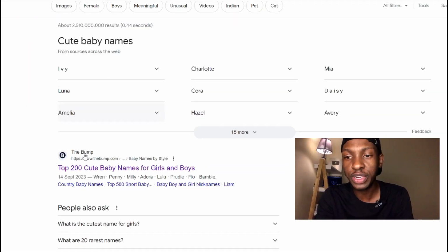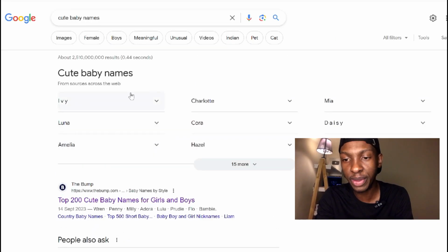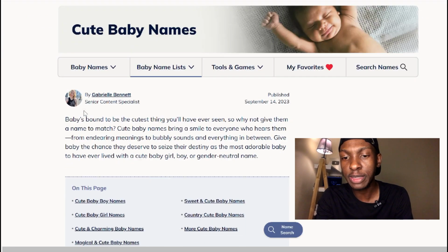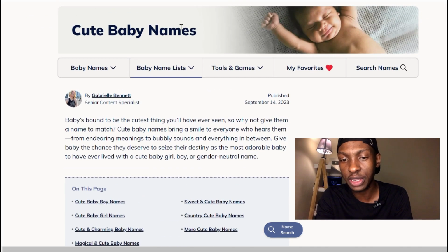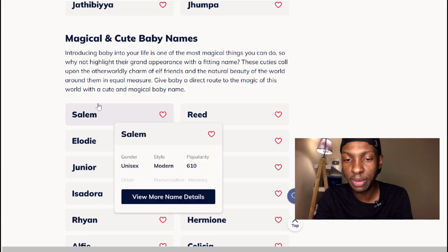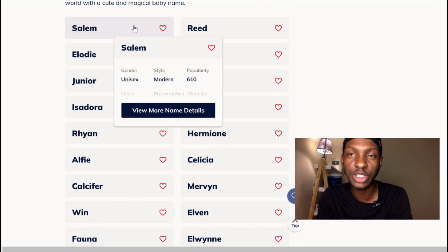Okay, so first of all, you need to go on Google and search cute baby names, then click here, top 200 cute names for girls and boys. On this page, you'll be able to see a lot of names, as you can see here, cute, charming names, magical and cute baby names. So you need to write down at least 20 names.